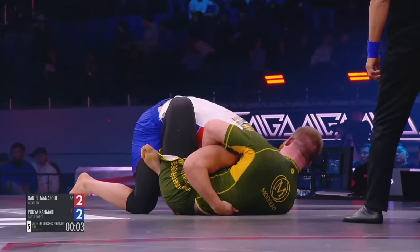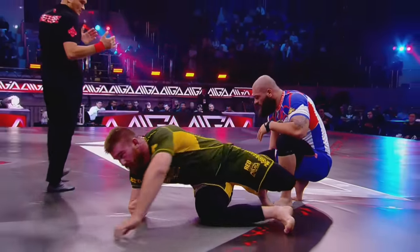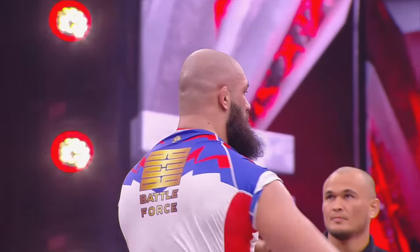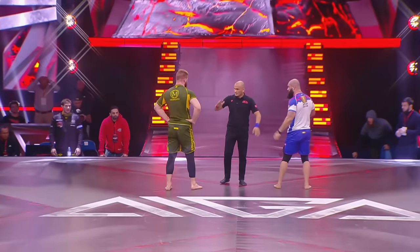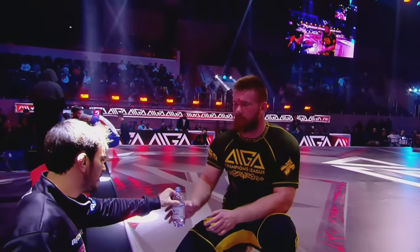Dan again. Go pass his guard. You can't pass it. Working the underhook. And here's Dan now going inverted, possibly looking for a cross-ashi entry. Rahmani pulls back. 10 seconds. Nice. Go. There's a body lock attempt. And this is a good clinching opportunity here, but we're running out of time.